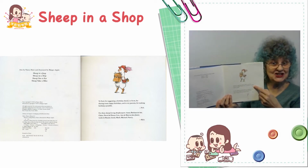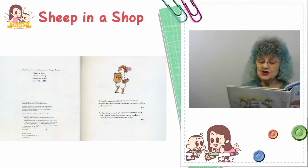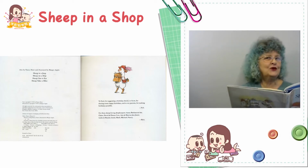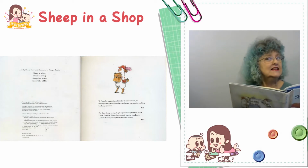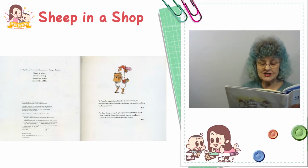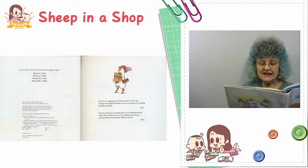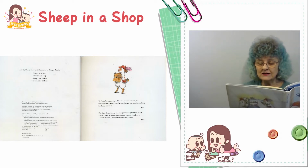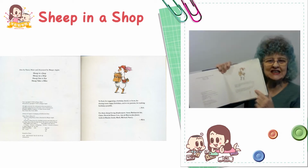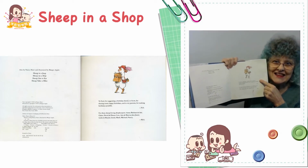The dedication page. To Fred for suggesting a birthday theme. To Scott for sharing many happy birthdays. And to my parents for making birthdays possible. For these sheep-loving shopkeepers, Anne, Barbara, and Art, Claire, David, and Diane, Cree, Anne, and Marcia, Jan, Janet, Leslie, and Maud, Linda, Mark, Michael, Nancy, Margot Apple. That's who she dedicated the book to.